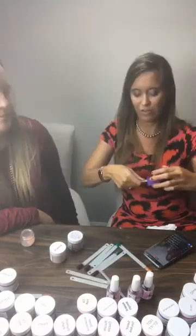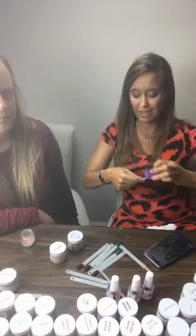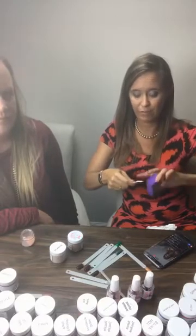I'm going to do it on a plastic nail, because I don't want to take a little bit to rough it up. We're not talking about aggressively filing. We're talking about just lightly roughing up the nails. You don't want to take a whole layer of your own fingernail off. That's not the purpose of this step. Just enough to remove the shine or roughness for the powder to stick.